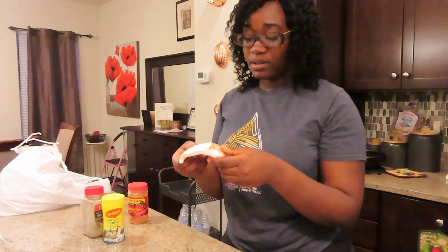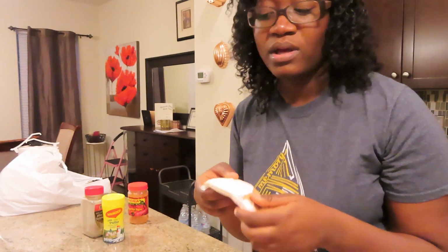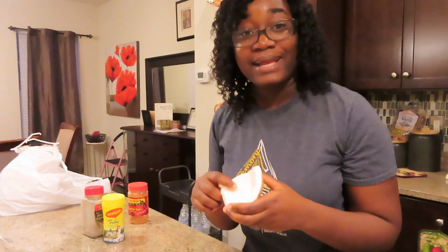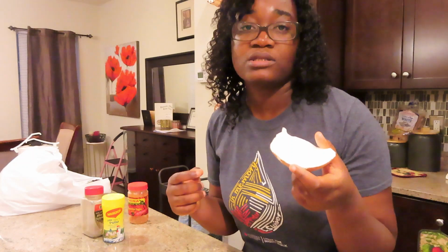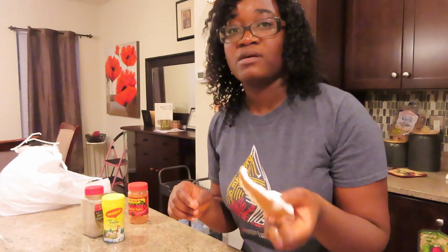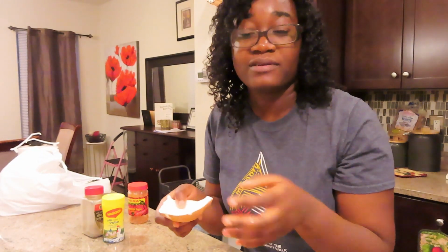This is the coconut. I bought a whole coconut about a week ago, and I took it off the shell, and I ate some, and I was like, okay, I'm gonna use the rest for my coconut shrimp fried rice. So this is not new. I just took this out of my freezer. It's a bit frozen, but I'm gonna rinse it off and blend it according to my preference.